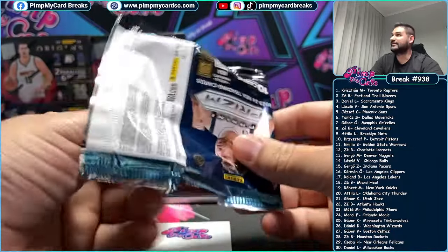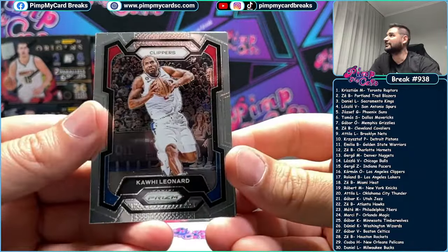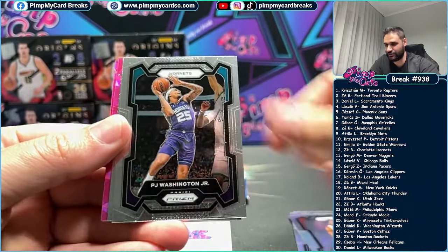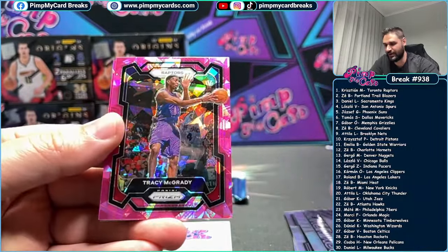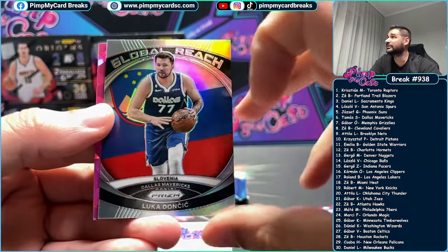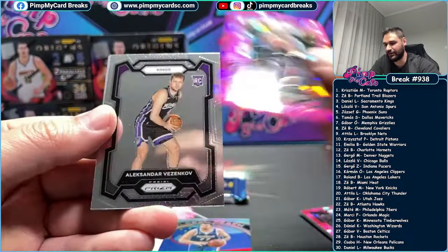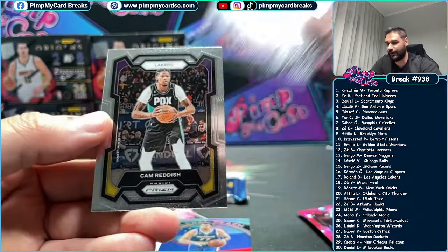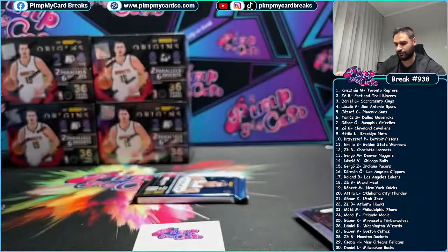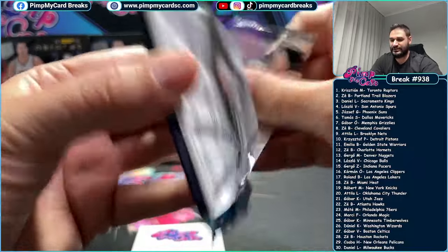And now, before the last, now we got the Bunker autograph here and the Spurs Bambi silver in the last one. Or what? Kawhi Leonard, Marcus Smart, Muhammad Rookie, PJ Washington Jr., Dear Fox, McGrady again, and Global Reach. Oh, nice. Isn't too bad for the Dallas Mavericks. Luka Doncic, and it's the Heat. Caleb Martin, Rookie, Vezenkov, and on the last one we got Cam Reddish. All right, so Global Reach, Doncic for the Dallas Mavericks. And it's a silver. It's not just a base. It's a silver.